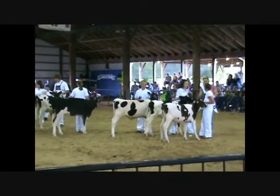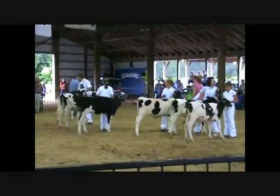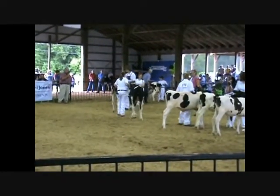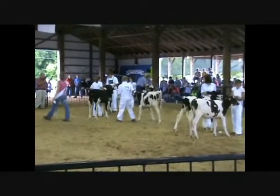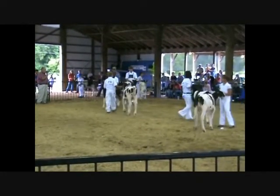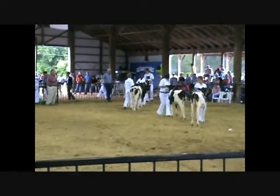Third and fourth are a pair of calves that are bigger calves, but just don't have the dairy character, the length of neck, and so forth. The third calf is just not walking on the hind legs as nearly as correct as the second calf. The third calf is a little longer in the neck than the fourth calf, shows a little more stretch to her.